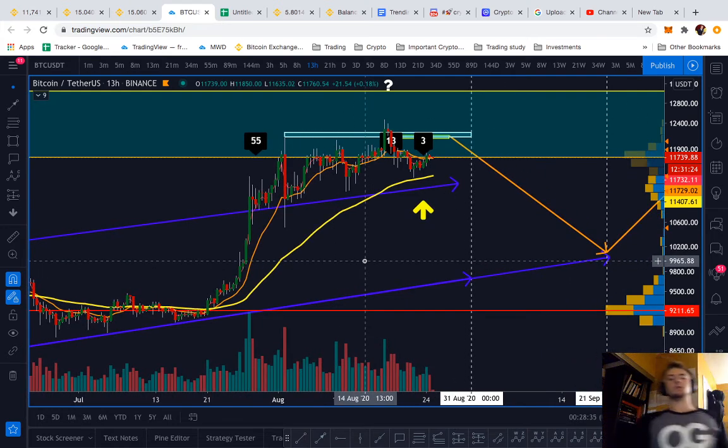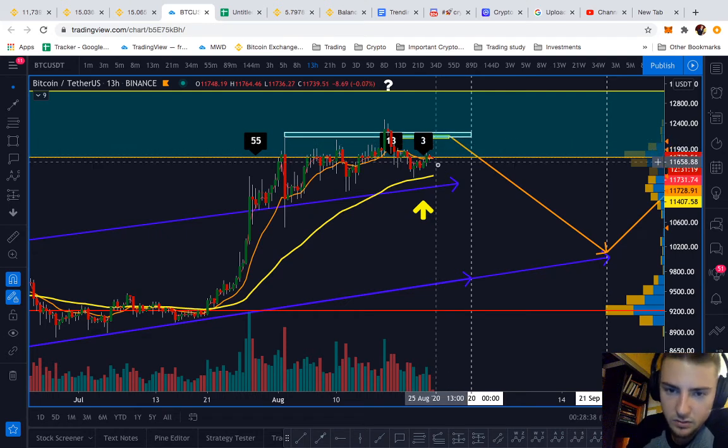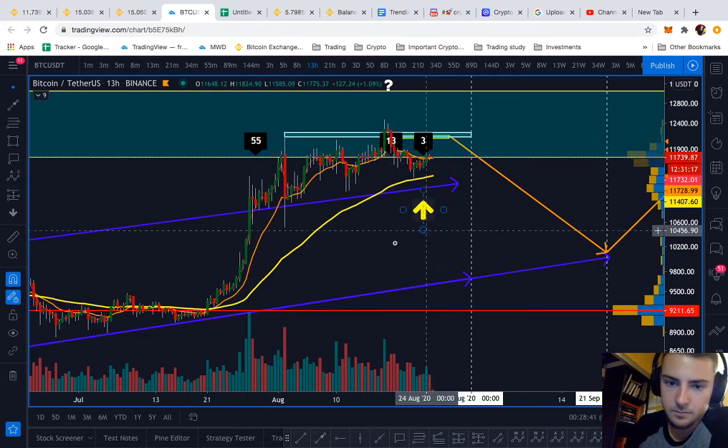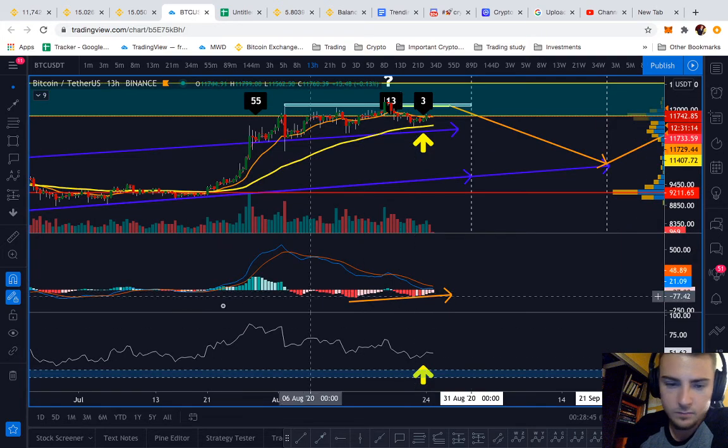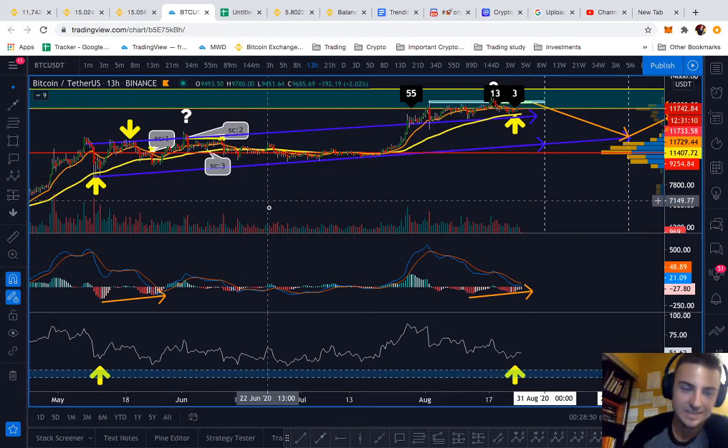So yeah, that's what I'm looking for on this chart right here. So the price to move up here, but I do think it's going to come back down here. Let's take a look at the RSI. Right, so we have previous support. There's 3 scenarios that I'm looking at on this chart. Let's get right into it right here.